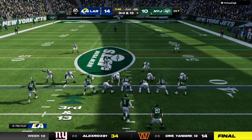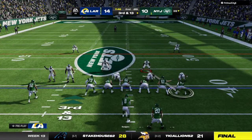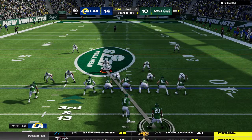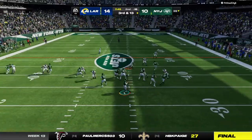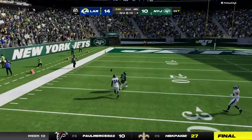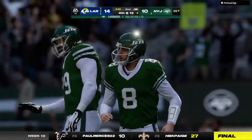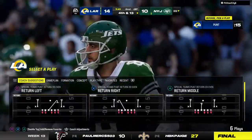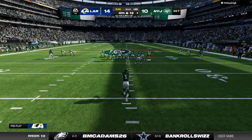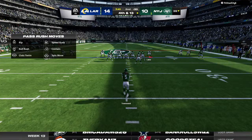The Jets on 3rd down. They've been okay. 2 for 3 thus far. This is going to be 3rd and 13. To throw, it's Rodgers. And that will be incomplete. Well, they weren't scared to let it fly, but it falls to the ground and brings up 4th down. Here's Tommy Townsend on to punt.